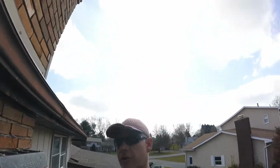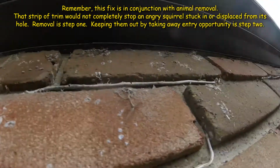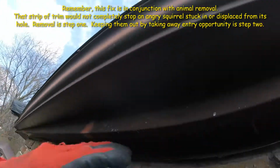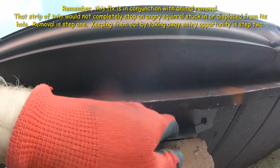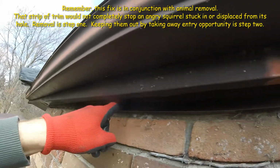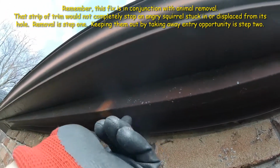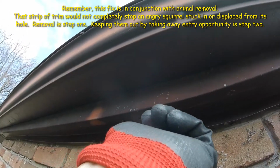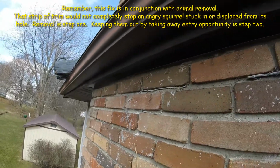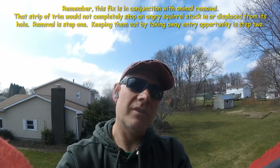Okay, let's check out the finished product. We got a piece of trim mounted up here. Closes the gap. Now there's a bead of glue behind this trim on the brick, so this is glued to the brick here, and then there's a fascia board here, and there's screws going up in that locks that in there. So that is closed up and it's not going anywhere, and that will keep the pesky squirrels out.